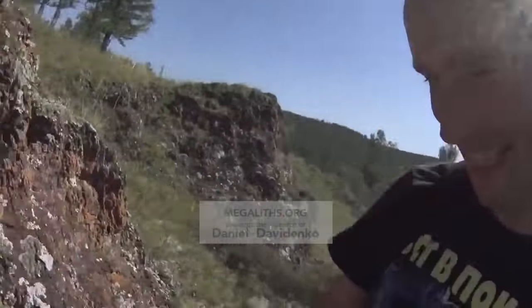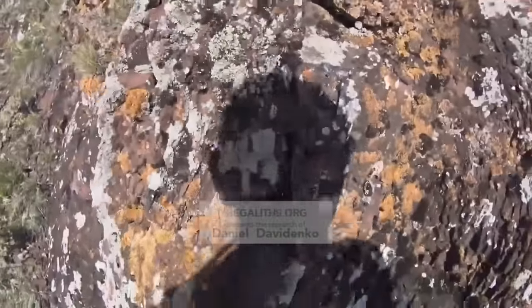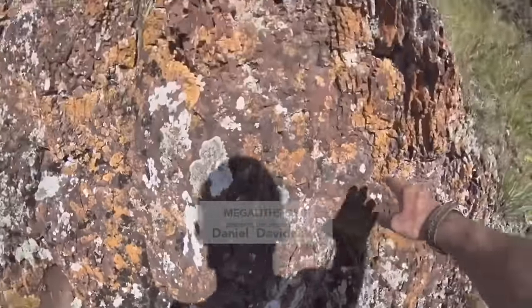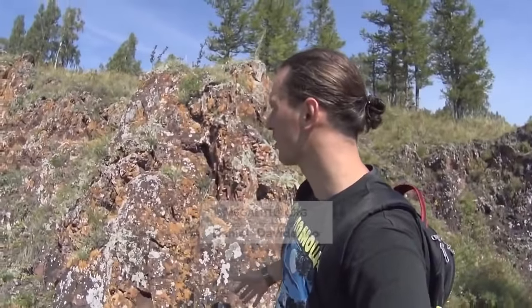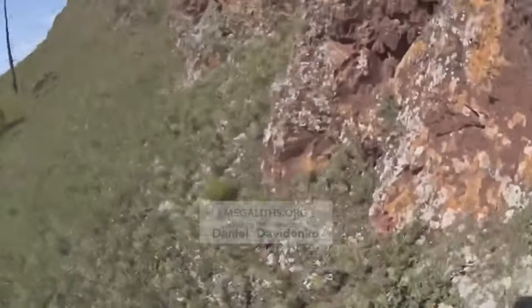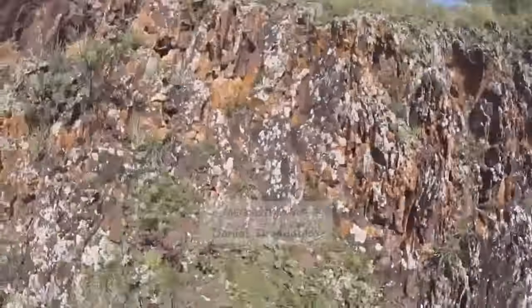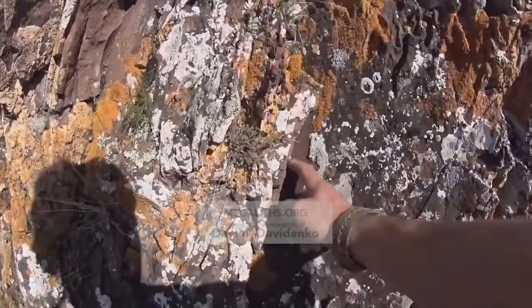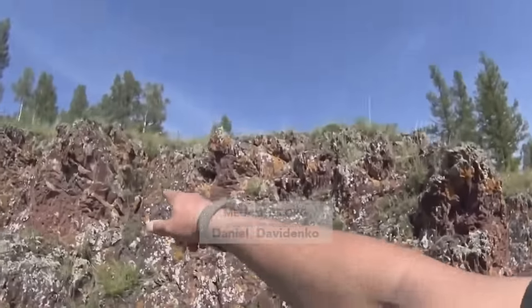triangular small holes that don't look very natural because they're polished, he says, very smooth and of a uniform shape, and he feels as if a gigantic machinery got its claws on the rock. But no matter if that is true or not, the main point is to see how the rock looks like and how it erodes.